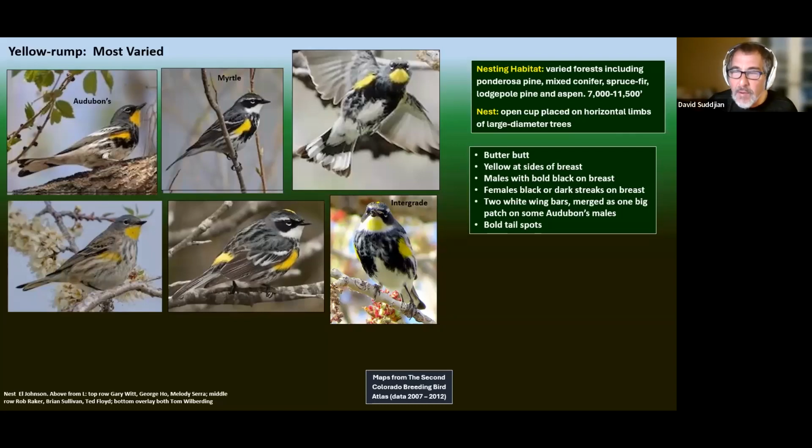Both have two white wing bars, and you can see on the Audubon's form, like in the upper left, often those wing bars almost look like they're merged into one giant patch of white on the wing. Sometimes it's more definitively two bars, but you notice a big white patch compared to the myrtle. And the yellow-rumped warbler has bold tail spots, and you see these tail spots when the bird is foraging and flashing its tail open as it's flying from spot to spot. When the tail's closed, the underside looks mostly white, with some dark tips if you look at these left-hand birds, for example.